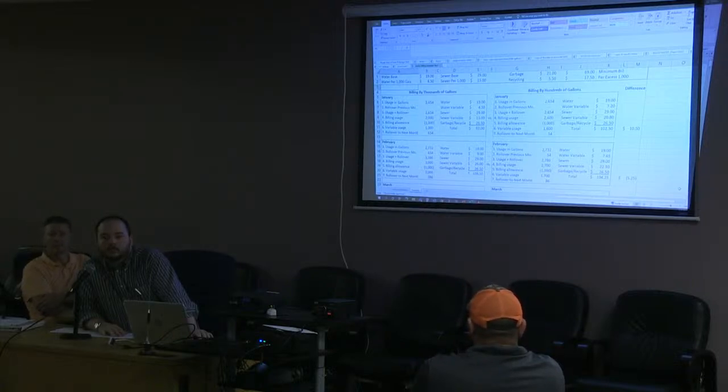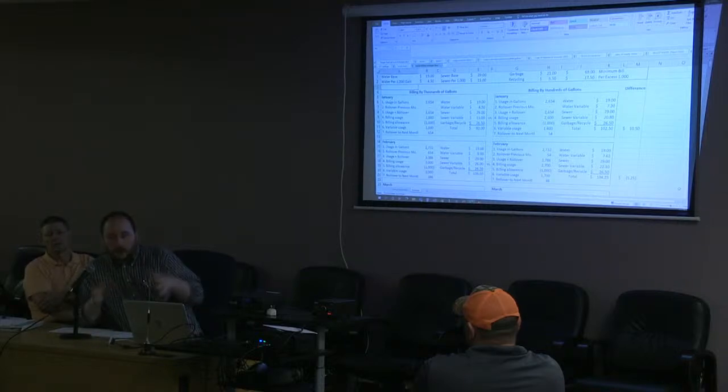How much did Rocky Mount increase their cost for us? It was mainly the sewer surcharge. Because our infrastructure is old, when it rains heavily, all that water goes into the sewer. And even though it was not used by a customer, we still have to pay Rocky Mount to treat that.